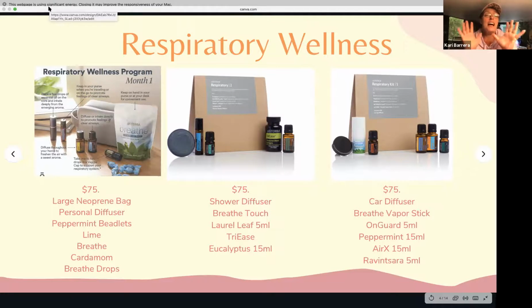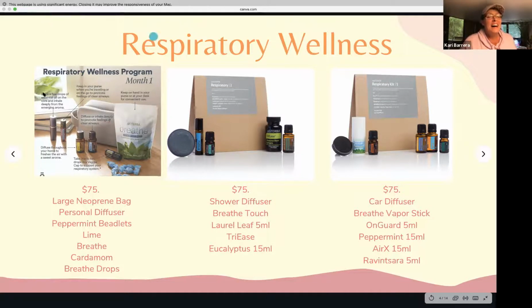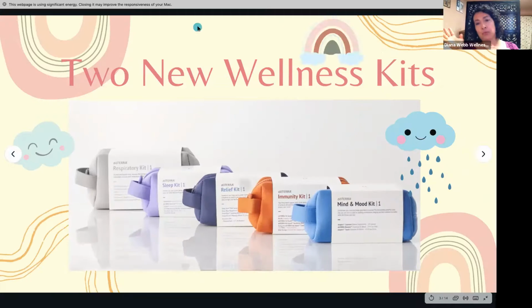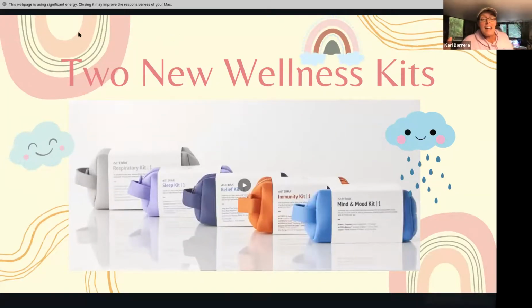Anyway, look, guys. Can we just say all the beautiful colors? Now we have some Easter colors. We had a fall theme and now we have a spring theme color. So look at these colors, you guys. I know I'm a nerd, but I love these bags. They hang in the shower beautifully, because they've got that little hook right there.